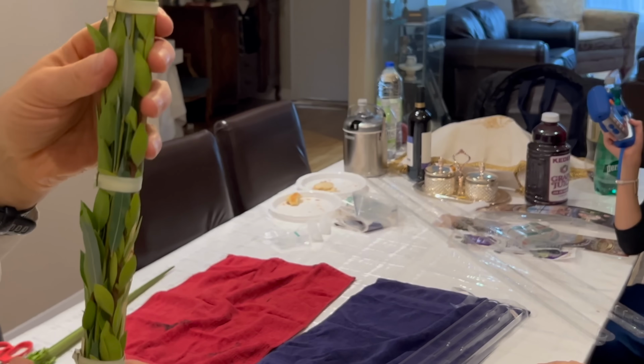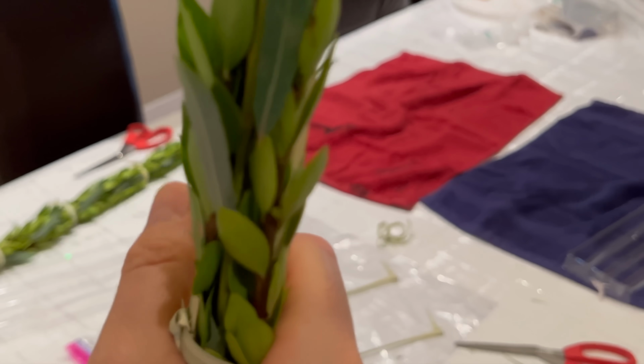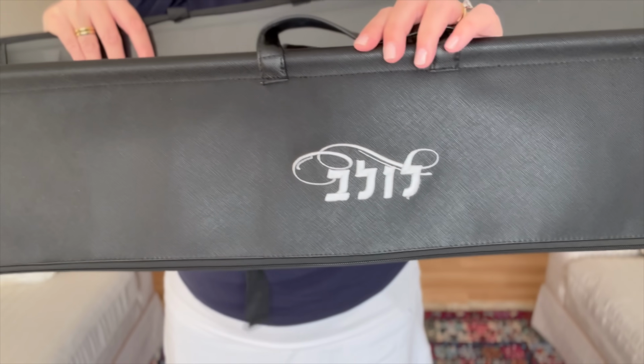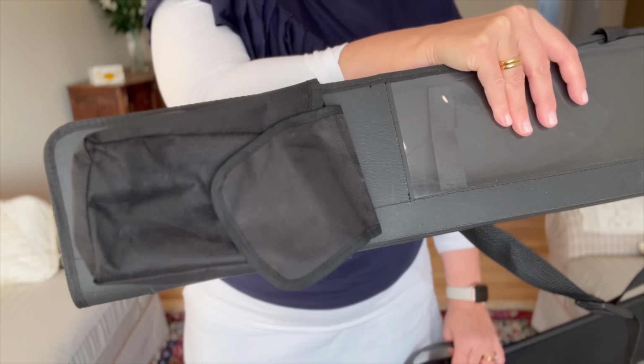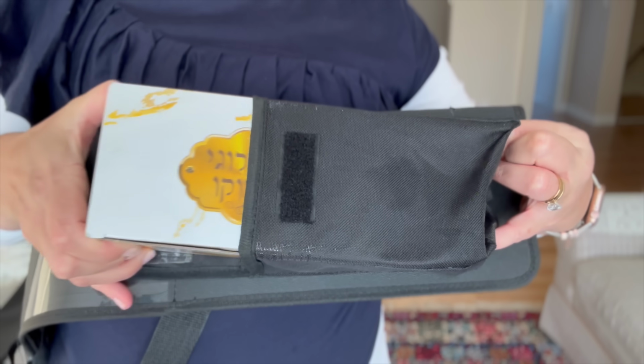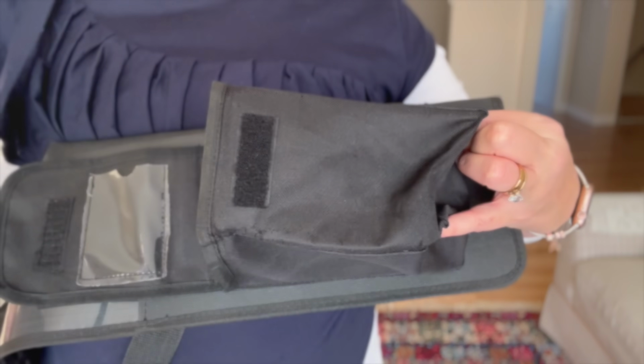The 4 kinds we are holding symbolize 4 types of Jews with different levels of Torah knowledge and observance. Bringing them together represents our unity as a nation despite our external differences. The set will be kept in this special case and will be brought every day to synagogue for the prayers except on Shabbat, when we do not use our Arba Minim.